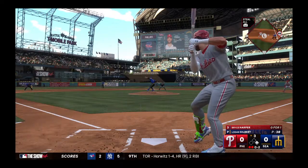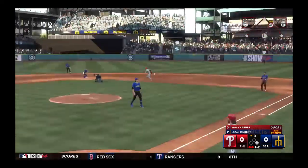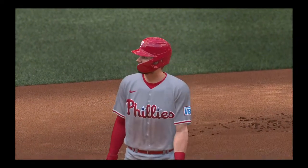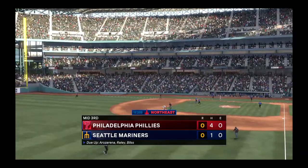The 0-2. Now this one gets away from the catcher. To second, and he's out. They don't come much closer than that. Bang-bang play to end the inning. Home half of the third coming up. No score.